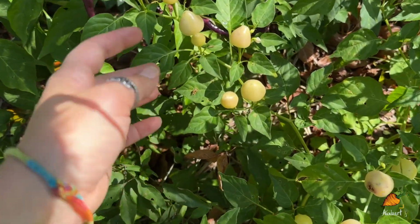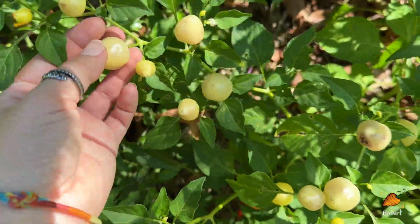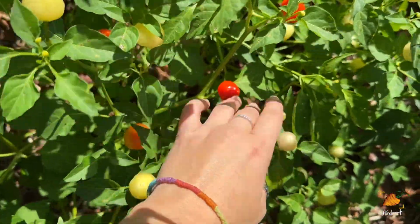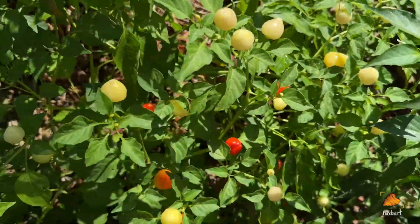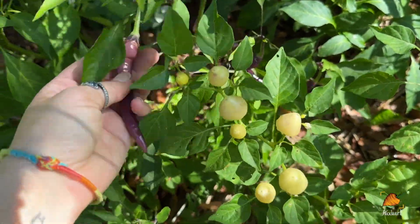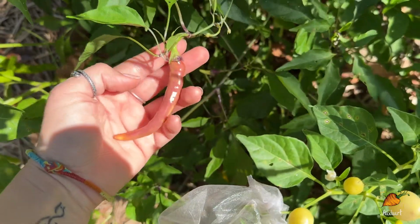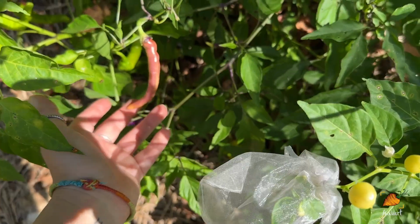And then down here, this waxy yellow of the Tripodera. These cute little baubles that ripen to orange and then red. Oh, look at all those cute little peppers. And then we've got the purple of the Buena Mulata. Those ripen to orange. That one's halfway through. It'll get a brighter orange than that even. And then if you leave them long enough, they do go red.